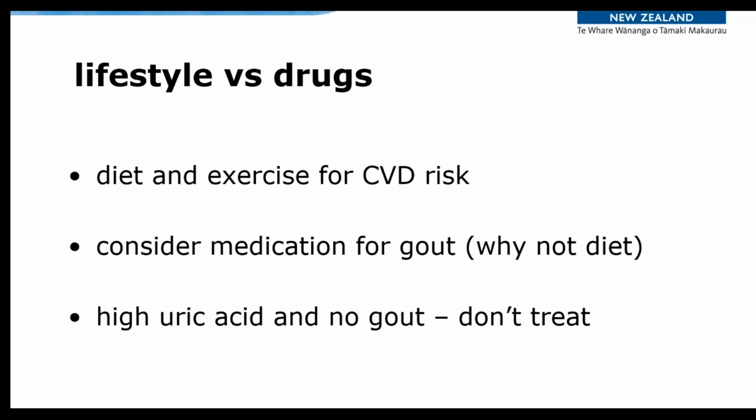I mean, I guess it's a debate. If somebody's getting an attack once a year, whether you'd want to go on to allopurinol becomes a bit more of a negotiation with the patient, I think. Depends how much they're bothered by it. We've found a whole lot of people who aren't getting attacks that often and don't want to go on to allopurinol. So it's a balance, isn't it?